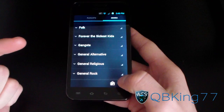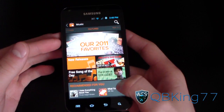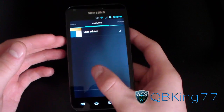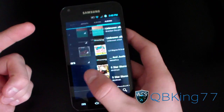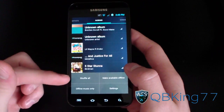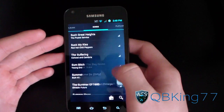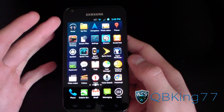You can also get music from the Google Store. You just press that little icon down there and you got songs within the Android market, so you can buy songs as well, which is a nice feature. But other than that, it's a really nice music player as well. You can sort by artists, albums, songs, playlists, recent. You can hit menu and just hit shuffle all. So you got a bunch of different options for all your music. Obviously you can go up and down easily with a bar on the side. But other than that, that's just a quick overview of Google Music.